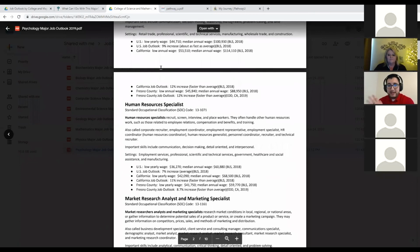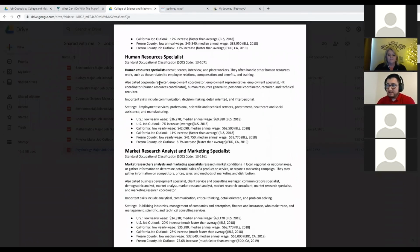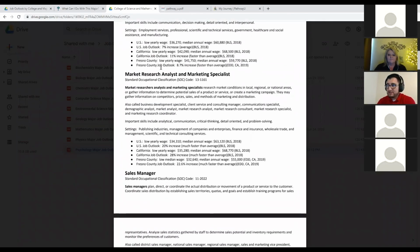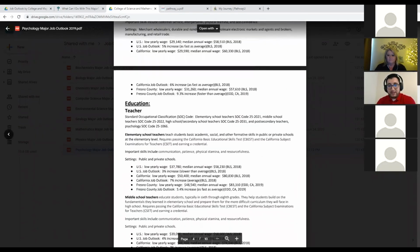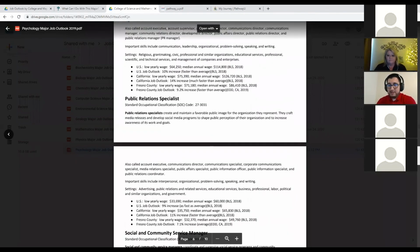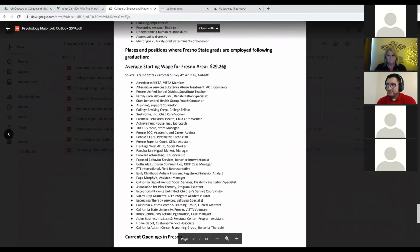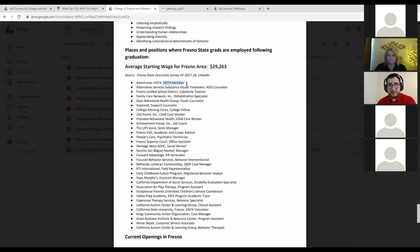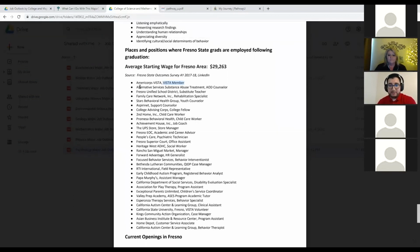So each of the majors has this information in the same structure, so that way you can look at it and see the different type of jobs available for each of the majors. But for some of you that maybe want to know, okay, what are people that graduated with a degree, where are they working and how much are they making? We have all that information for all the majors at Fresno State towards the bottom. So here you're going to get a sense of the type of companies and also the title of the position that recent graduate students are working at. So this is a good way to get a sense of what type of employers are here in the Central Valley that hire these specific majors.